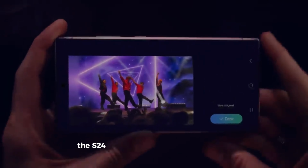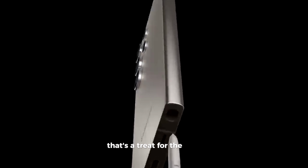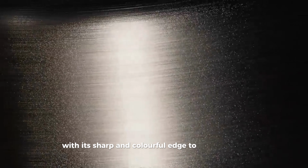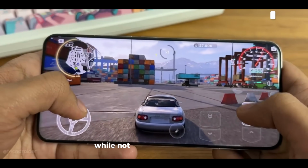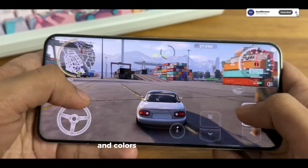The S24 Ultra boasts a vibrant, anti-reflective display that's a treat for the eyes, especially in darker scenes or when you're just admiring it turned off. The iPhone, with its sharp and colorful edge-to-edge display, doesn't fall behind, offering crisp visuals. Xiaomi, while not to be underestimated, brings its A-game with a display that promises rich colors and deep contrasts.